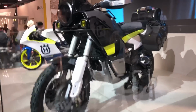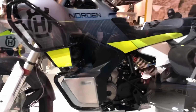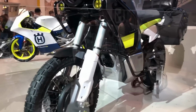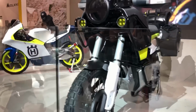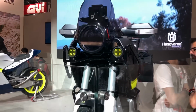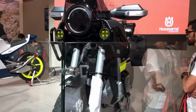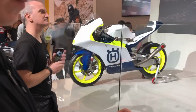Here's another one that I think took a lot of people by surprise. Husqvarna came out with an adventure bike. I'm not really too sure of the specs on this one. I just found out about it today, actually, but I'm assuming it's based on some KTM platform, but it does look super cool. Kind of a retro theme with these yellow auxiliary lights and the single headlights, but it's a really sharp-looking motorcycle. And they've also got this supersport concept over here, probably based on the RC390.